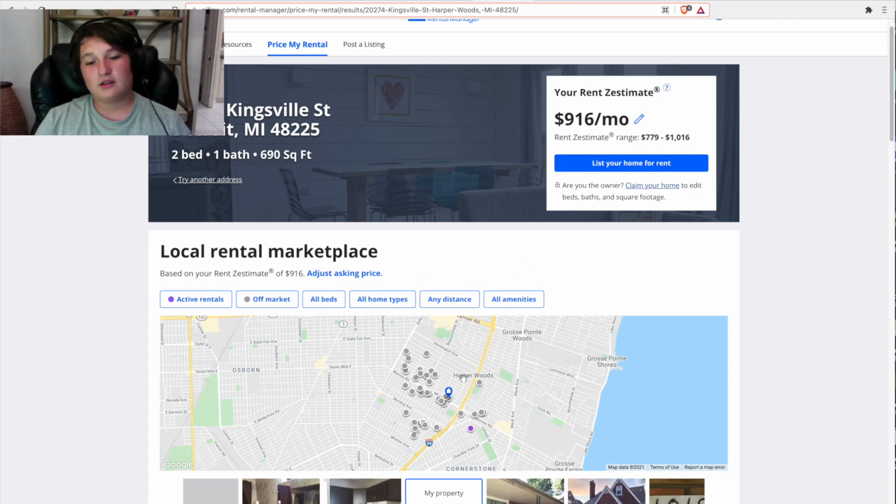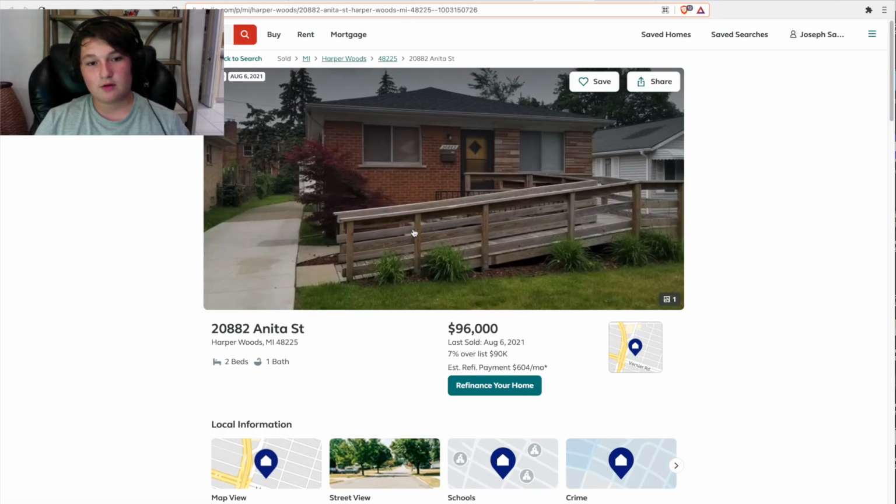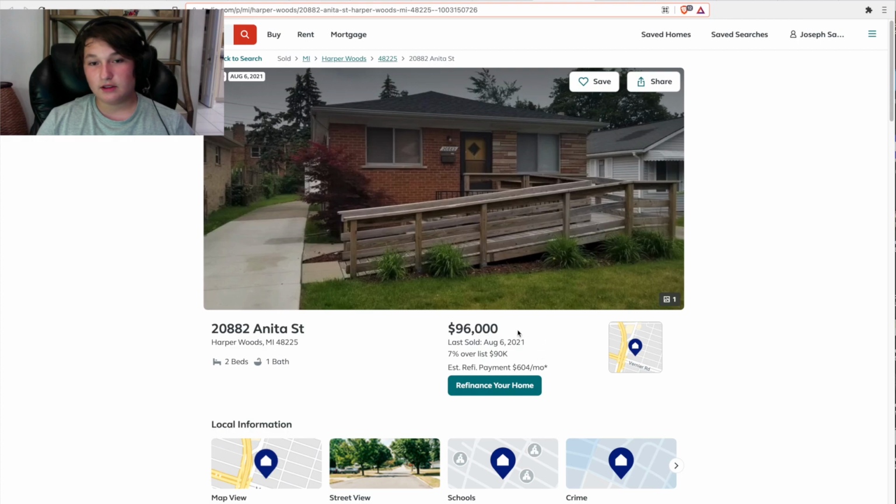So these are all the houses nearby that they've taken into account. I will show you two comparison houses. These houses are both 2-bed, 1-bath, built around the same time. This one was sold recently for $96,000. So it's around the same stuff, same age.